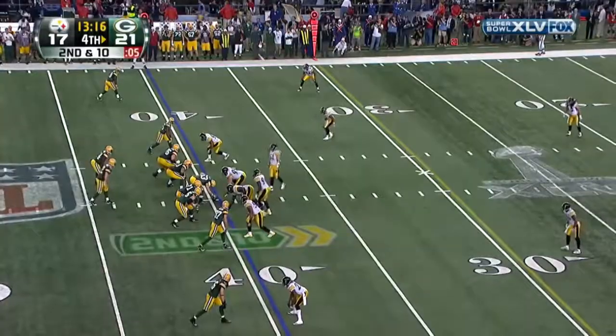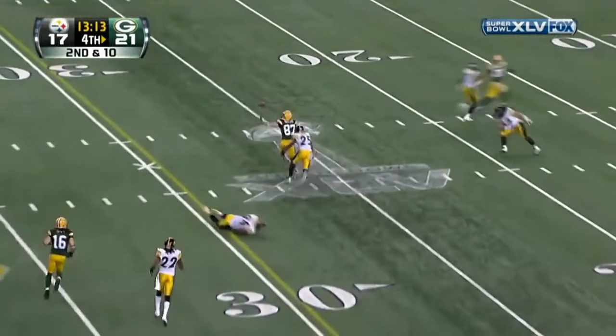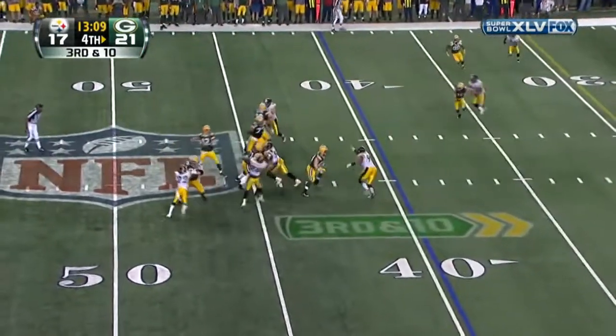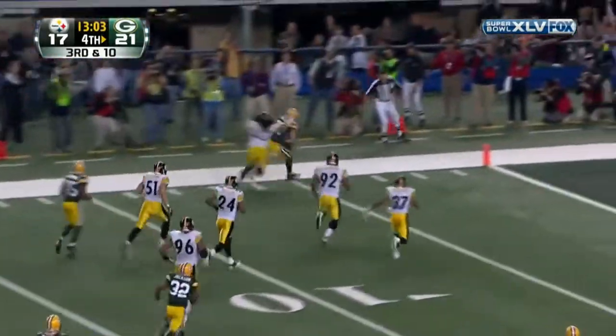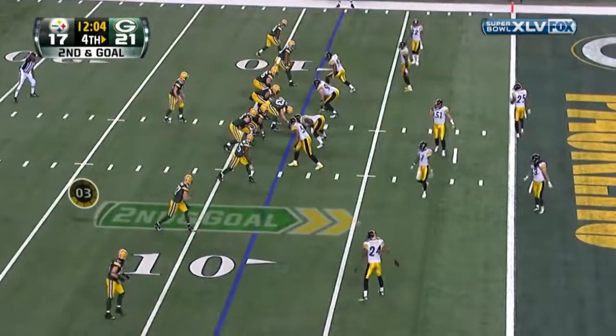So what do they do with this turnover? They got a big first down on 3rd down from James Jones. Then over the middle, another drop from Jordy Nelson. 3rd and long. Rodgers goes right back to Nelson, and he corrals it and moves the chains and makes a big play after the catch. Great block by Driver. He was targeted 15 times and came up with 9 receptions on the day.